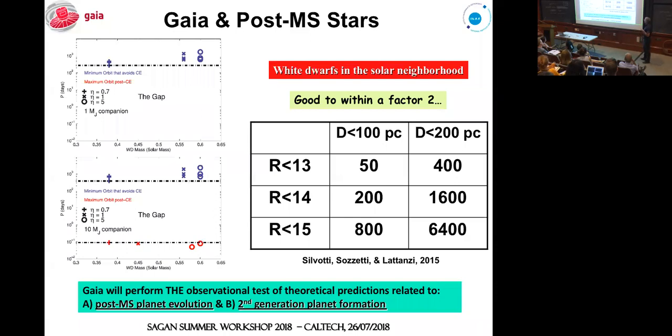And it might be possible with Gaia to access an element of understanding in the post-planet formation and post-main sequence planet evolution around the stars that is very hardly done by any other technique.